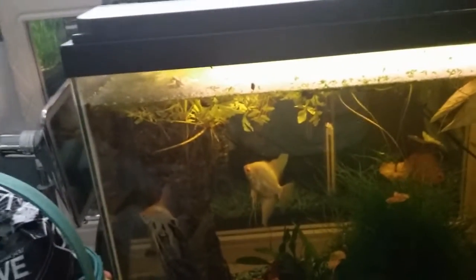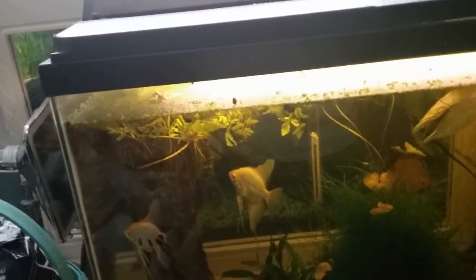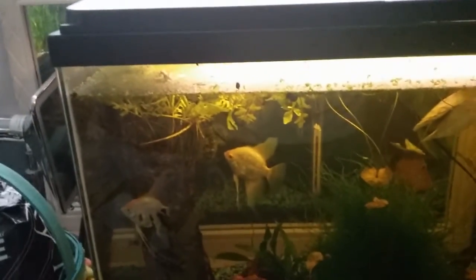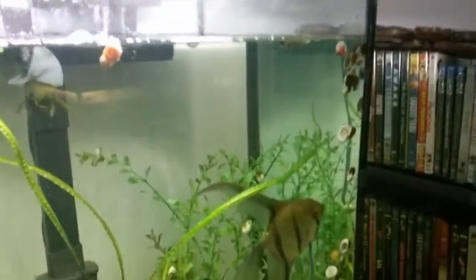I kind of want them to get into the wiggler stage first before I pull them out, because I don't want to move them and move them and find out, okay, that batch wasn't fertilized. They always look like they're fertilized, but that doesn't necessarily mean they're going to hatch. So to try to prevent stressing the fish out as much as possible, I kind of want them to hatch first, but we'll see.